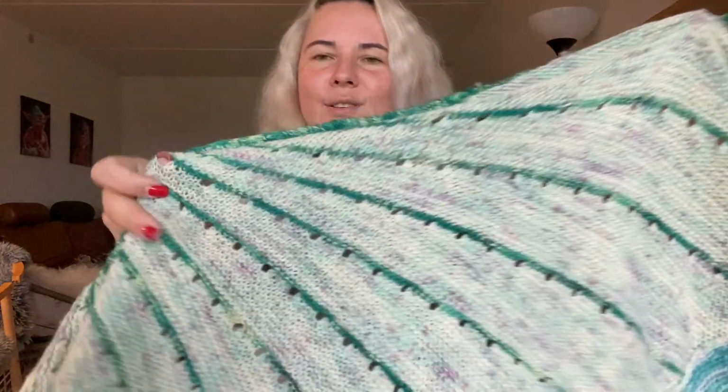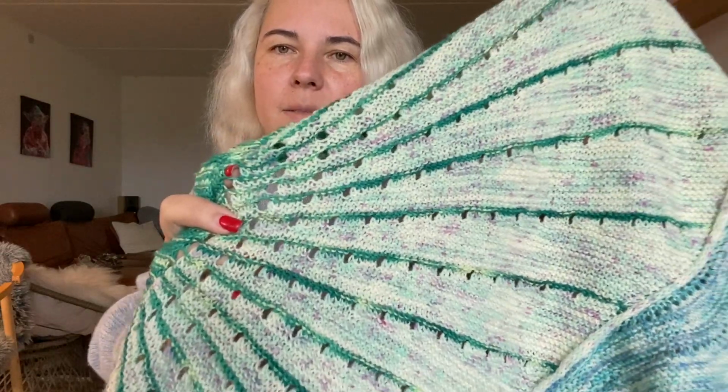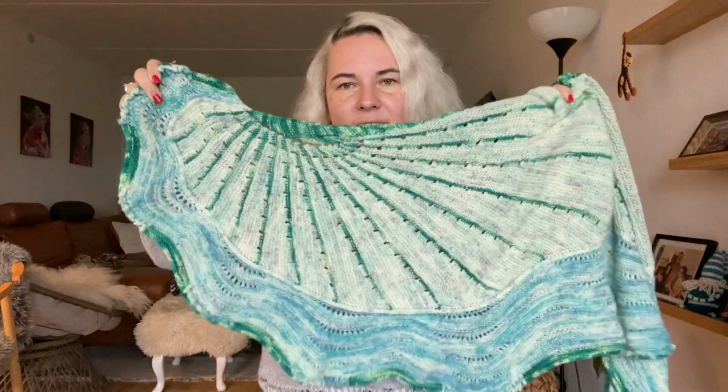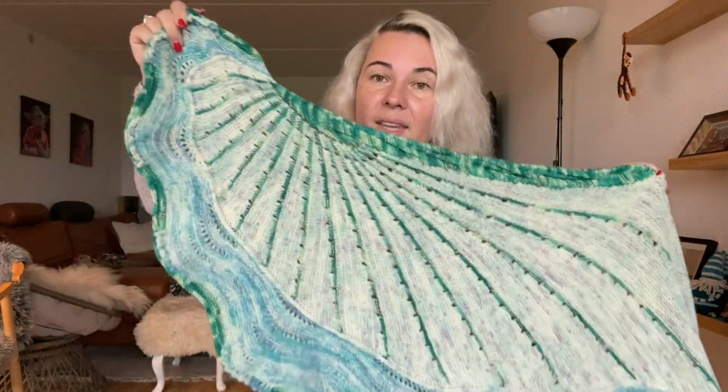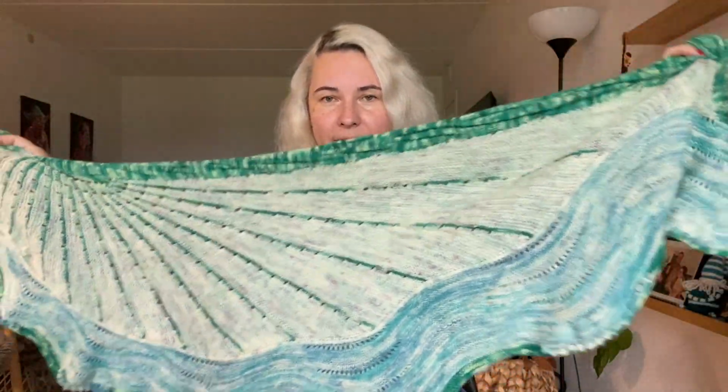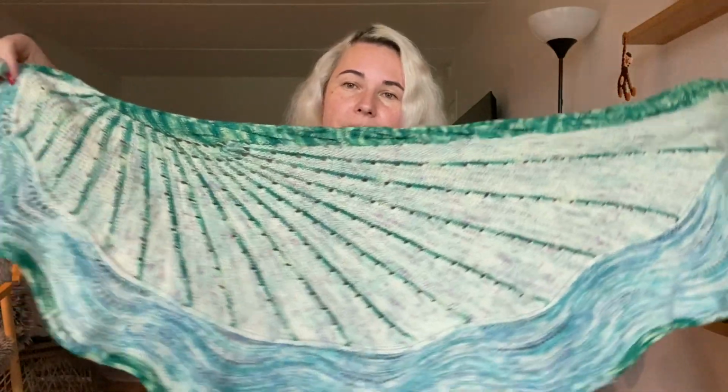The colors I chose for this were green and blue, and the one in the middle is also greenish, but it has some pink notes in it, and I really like this. It's a strange construction, but I like it. It's nice. This one is already bigger than my previous one because it's from superwash merino nylon yarn, so it's like a sock merino yarn.